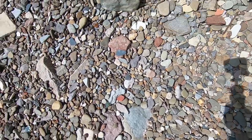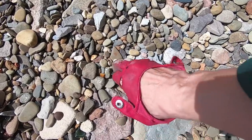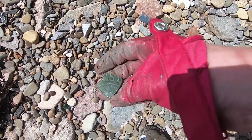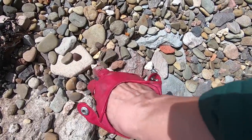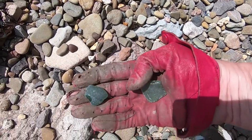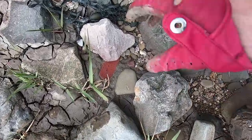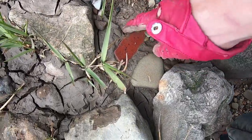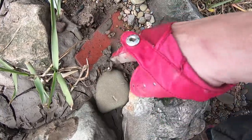More pipe stems we're looking for, as well as other things, but I'm just addicted to pipe stems. What's this? Piece of glass with a little bit of writing on, not a lot. Oh, another piece of glass. Green again. Well, that's very red. No, I think it's a brick.